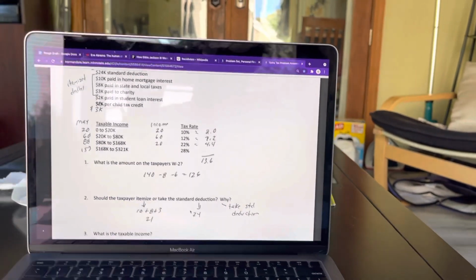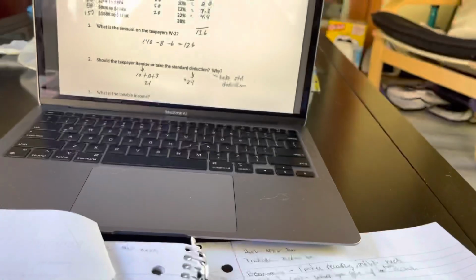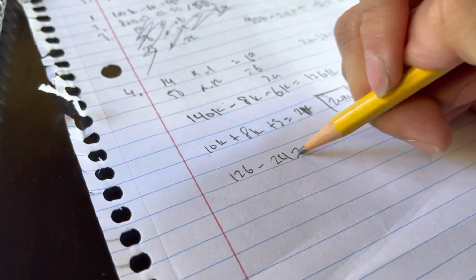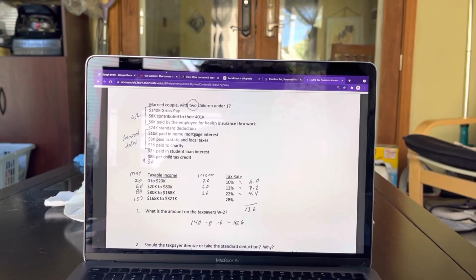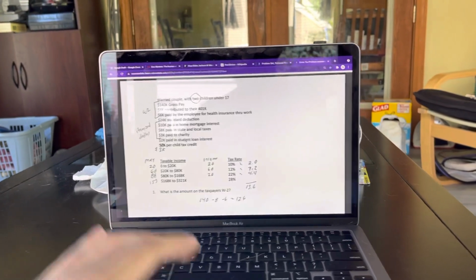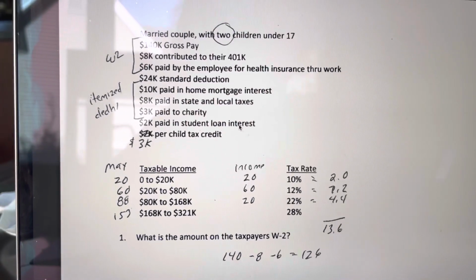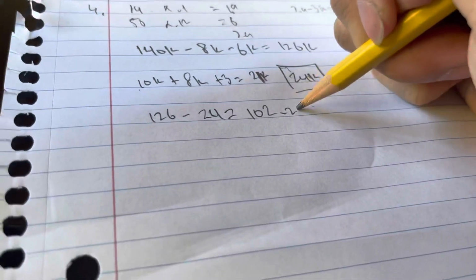Your taxable income is the W-2, which is 126, and then you deduct your itemized or standard deduction. So we chose standard deduction, so it'll be minus 24K. So that gets you 102. Oh, okay, never mind. Minus 2K, student loan. Okay, so you gotta subtract the loan interest. If there was taxable interest, then you would also subtract that. So you gotta minus a 2 here. So it gets you 100.